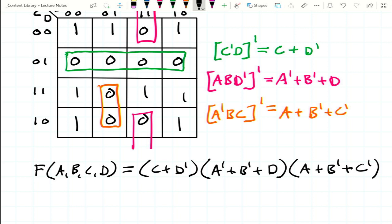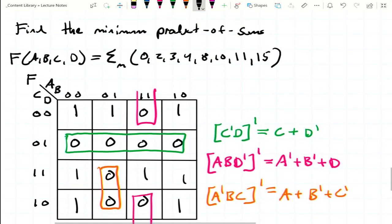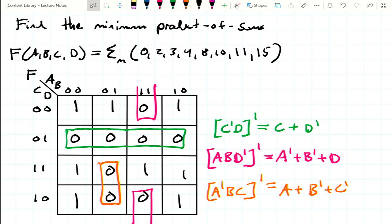Yes, ma'am. So why do you have the zeros instead of the sum? Because the problem asked us to find the minimum product of sums. Ordinarily, we find the sum of products, the one we use the most often. But if we're asked to find the product of sums, then we group the zeros. So it depends on what the question is asking.